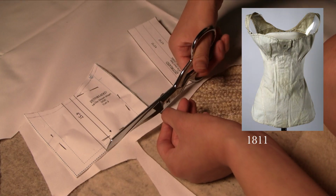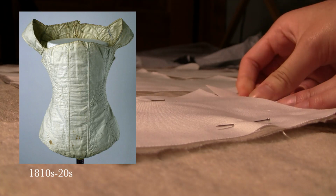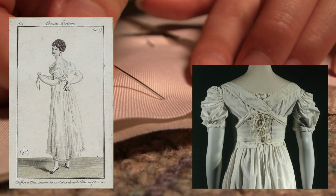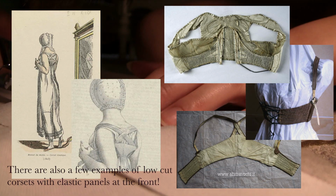Full-length stays were probably the most common, and they provide a bit more support than the other options, but they lack the whalebone boning of 18th century stays and later 19th century corsets. These unstructured half stays go by a few names, including the Circassian corset, and Nicole Rudolph has a great video about Regency stays and corsets where she elaborates a bit more on this unusual garment.